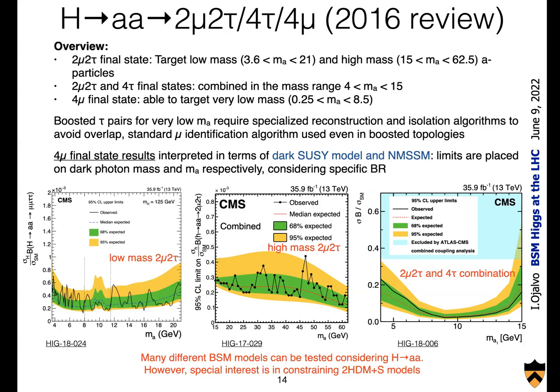And so you can see a few selected results again from 2016. So we have the low mass 2 mu 2 tau, high mass 2 mu 2 tau, and then this combination.